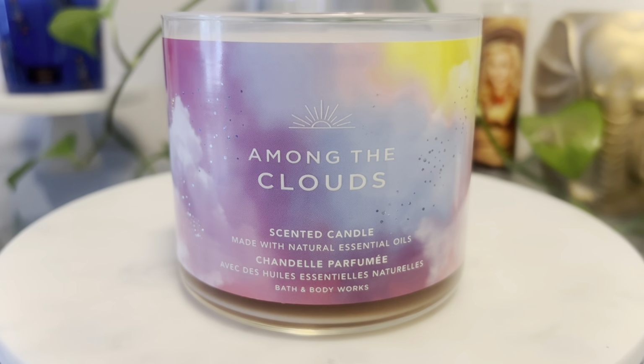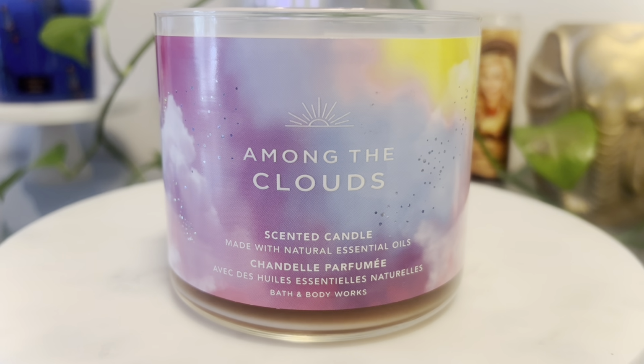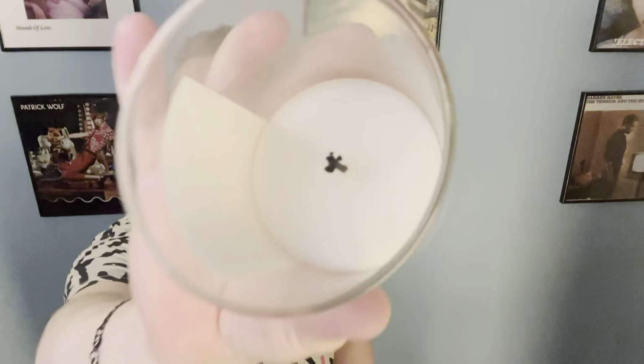And I bought this last year, but just never got around to burning it, so I did it this year. And I burned it in tandem with a single wick Among the Clouds. This just had regular colored wax and it performed really well all the way down to the bottom also. And I would burn these together. I'd have this one in my living room, this one in my bedroom. This was always in a hurricane in there.